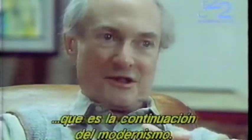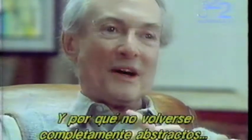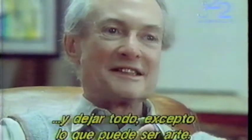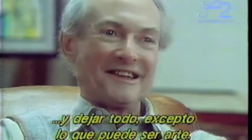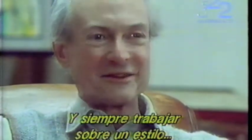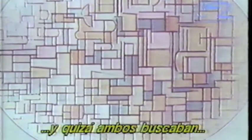Which I guess was the pursuit of modernism in a way. I mean, why you would become completely abstract to leave out everything except what would be art. Of course, that's just an idea because you're always working in some style, and a Mondrian doesn't look like a Pollock, and maybe they're both searching for the ultimate thing. It's like what makes one position right following another position in the dance.